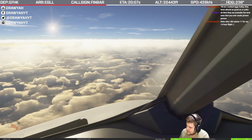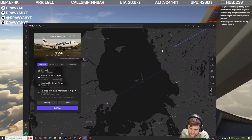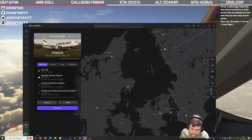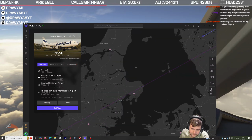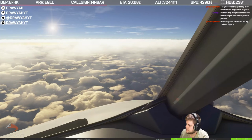In terms of position right now, we are just about to exit Sweden. Got a little stretch left. We leave just to the north of Varberg, cross over the water into Denmark, south of Aalborg, and over water for the remainder of the flight.